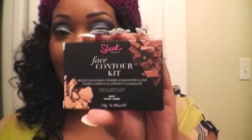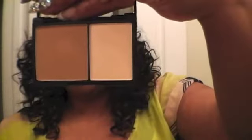I got this from eBay, and these are the colors. I got this from eBay again, like I said, and I believe it was $8 or something like that, I'm not sure. And I got this for myself actually, and I got this from one of my Instagram makeup friends.